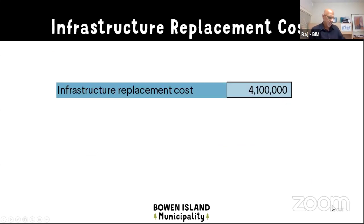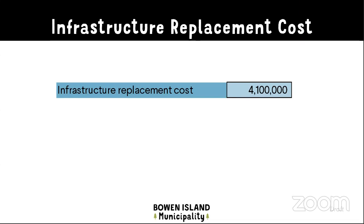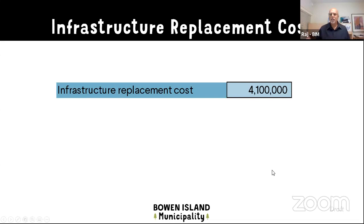So the 4 million is a number if you had to replace the entire infrastructure of the Tunstall Bay water system, so all of the equipment, the buildings, the linear, everything, hookups, pipes, you name it, the whole thing. Yeah. So it's unlikely you would have to replace everything all at once, but generally speaking for new infrastructure, the rule of thumb is that you should be putting about 1% of the value replacement cost of your infrastructure into reserves. And that's for new infrastructure. So that would indicate that the annual contribution for new infrastructure should be about $41,000 a year.